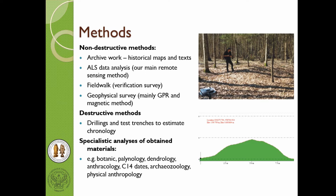The methods we are using, starting with archaeology, are first of all non-destructive methods: archive work, historical maps and texts, and I think the most important thing, LiDAR data, which shows the real potential of the archaeological resources in a place like Białowieża Forest.